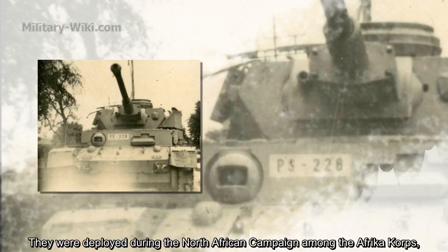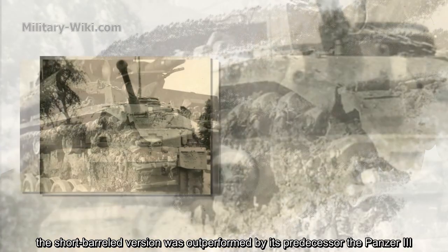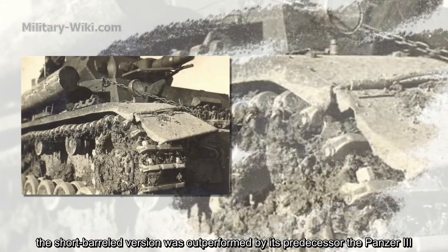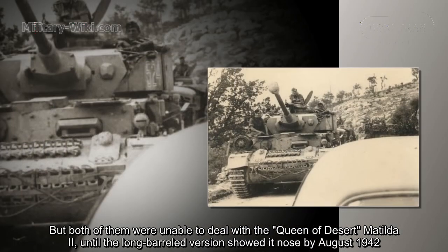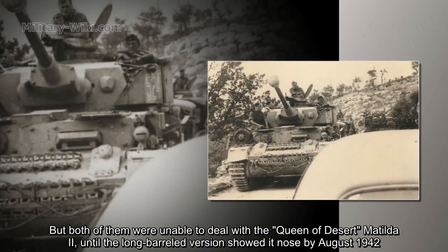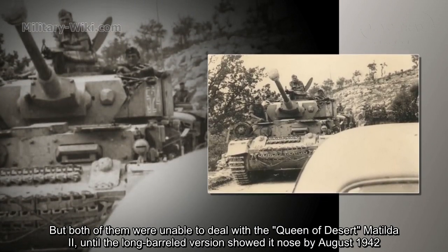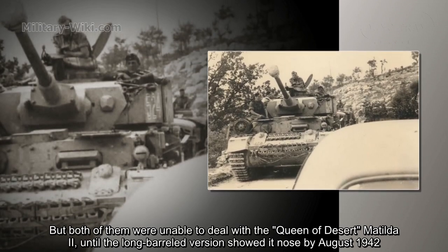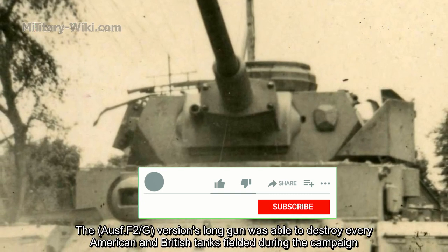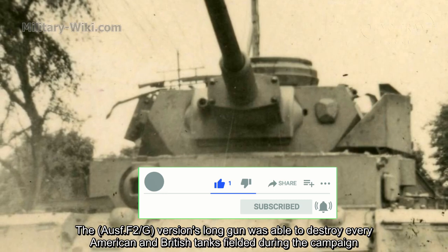They were deployed during the North African campaign among the Africa Corps. The short barrel version was outperformed by its predecessor, the Panzer III, but both of them were unable to deal with the Queen of the Desert, Matilda II, until the long barrel version showed its nose by August 1942. The version's long gun was able to destroy every American and British tank fielded during the campaign.